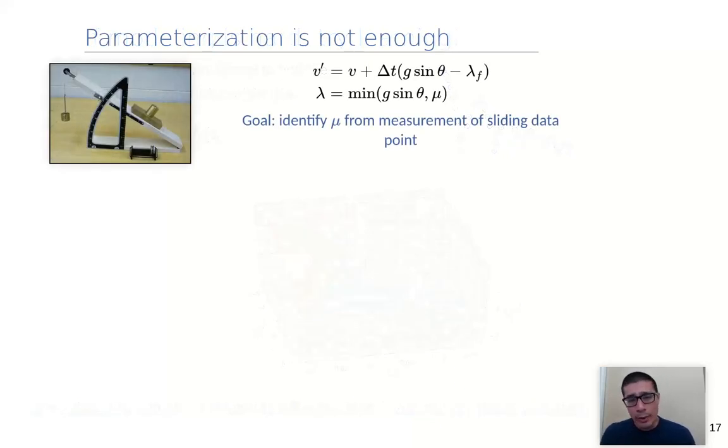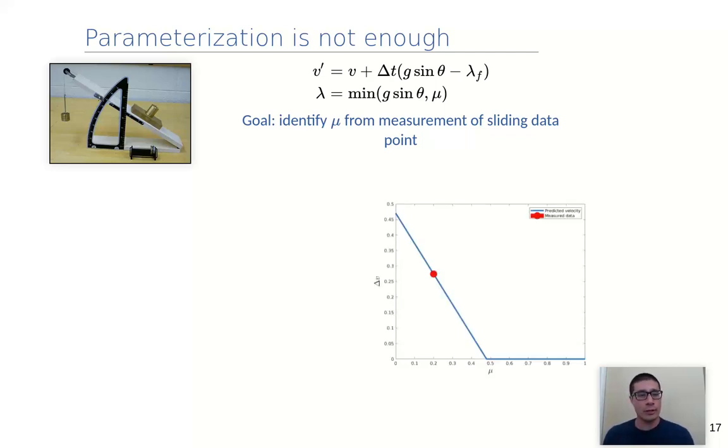I'm going to give another toy example here and think about friction. I've written up a discrete time friction law on the top. It's not super important to get into those details, but essentially this is a high school physics experiment that you probably have run, right? We're going to try to identify the coefficient of friction, and we're going to do it from a single data point that's sliding. Okay, so I've measured the delta V, the force essentially, and let's say I know the normal force, and I just want to determine the frictional force.